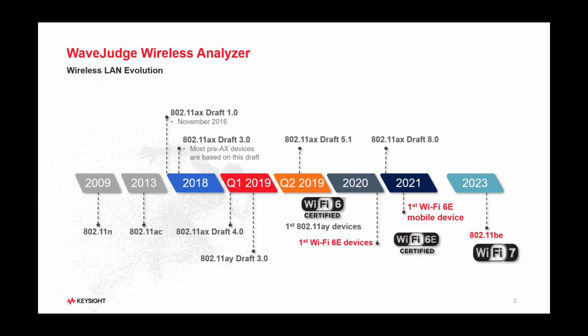The latest development version is called 802.11be, which is called Wi-Fi 7. Wi-Fi 7 is the hot topic amongst basically all Wi-Fi chipset, device and access point makers, especially in the R&D labs at the moment. All the development on Wi-Fi is basically focusing on Wi-Fi 7 at the moment.